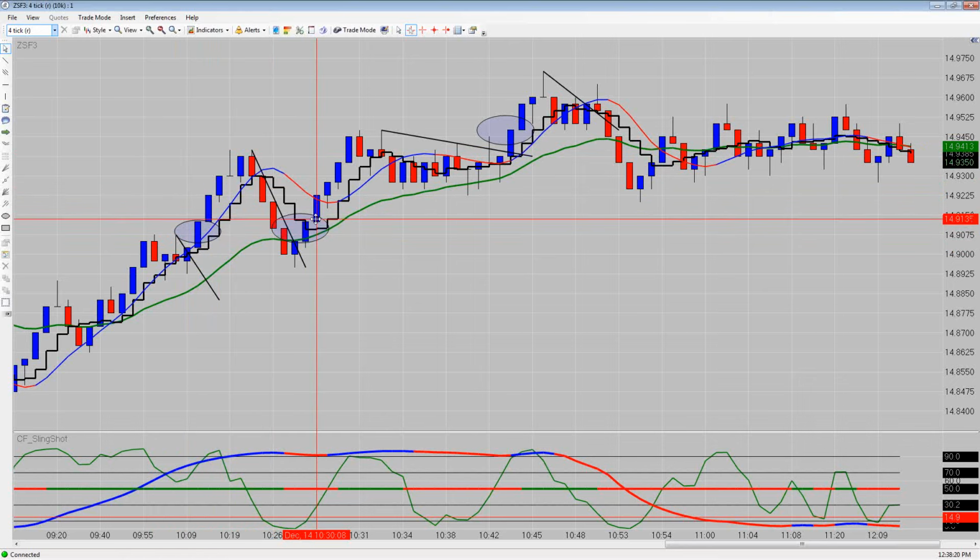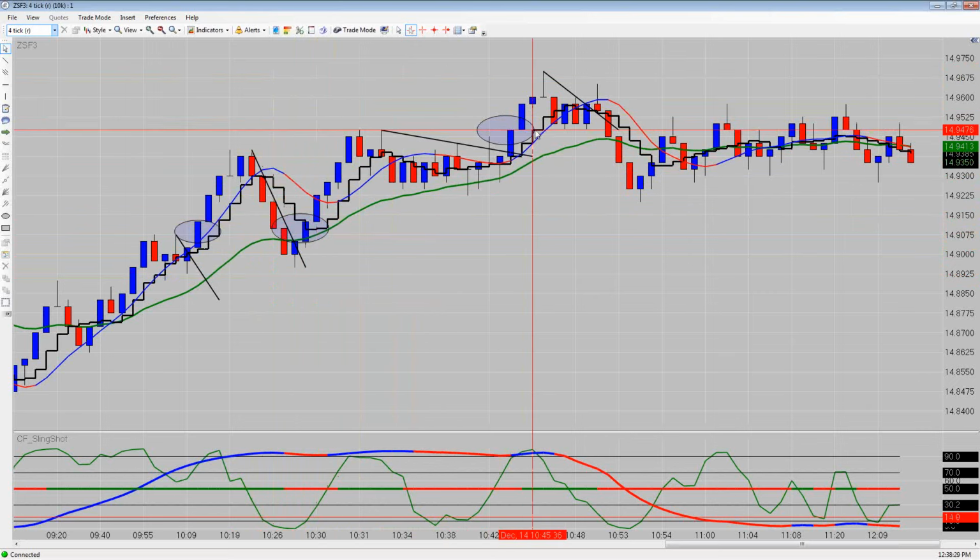I did point this one out as well. This is the one that I tried to fill on. It was a test of the BBC with the up close above the trend line. I tried to fill right here, and I didn't get filled. This was the next opportunity over here, the close above this trend line.